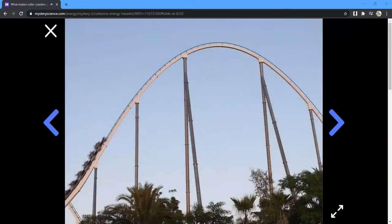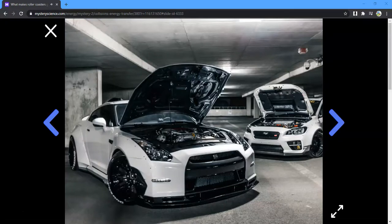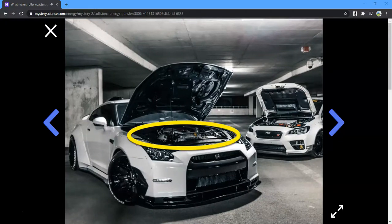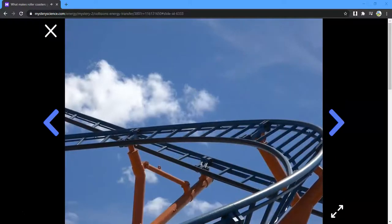But there's something very weird about a roller coaster. Something completely different from a car. And that's where they get their energy from. Every car has an engine, something that's powered either by gasoline or a battery, and almost always under the hood of the car in the front. But roller coasters? Well, see for yourself.